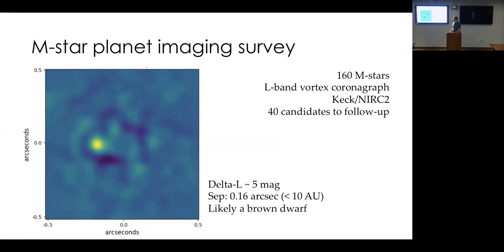But we have almost 200 stars we're looking at using the vortex coronagraph on NIRC2. And the main survey is finished, and we are following up on about 40 candidates in the next year or so. So I think I'll stop there and take questions.